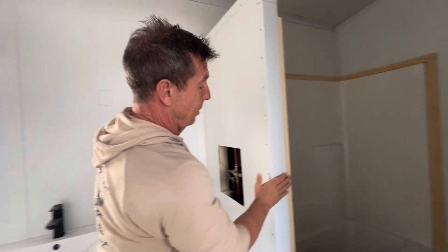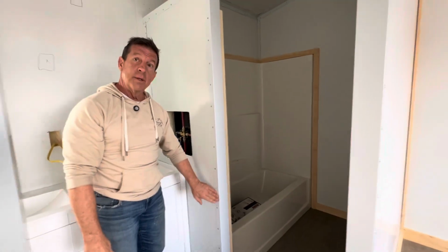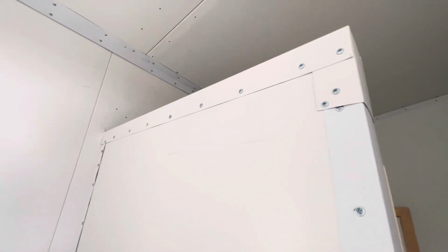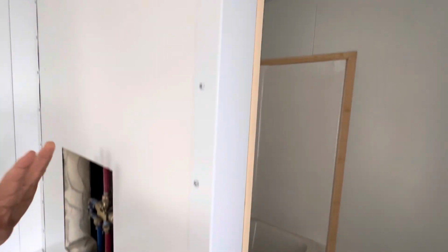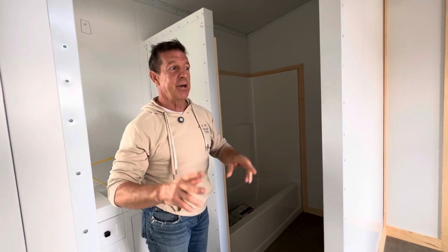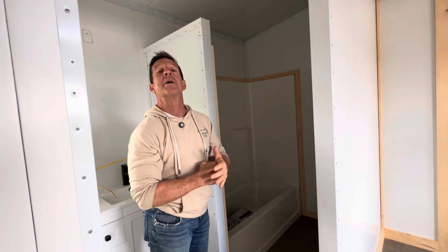Now, I want to show you guys, this is the trim. This is the trim that comes with this house. If you guys want this trim to be covered, we can cover it up with wood. All right. It all depends. Now, that is extra money. If I wanted to say it, it's extra. And I want to make sure you guys know what you're getting with this home.